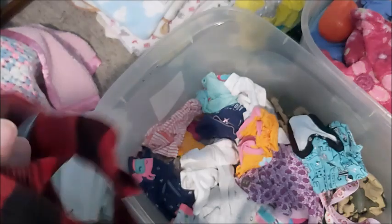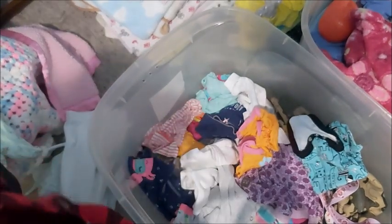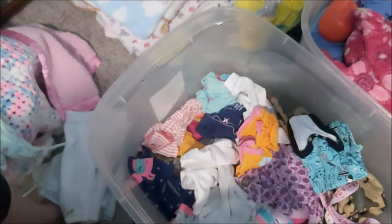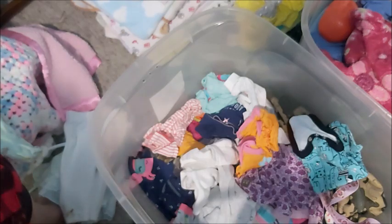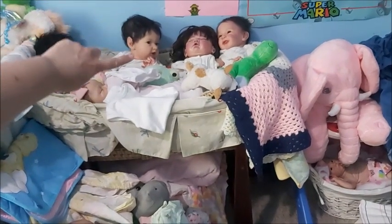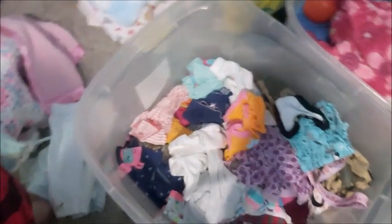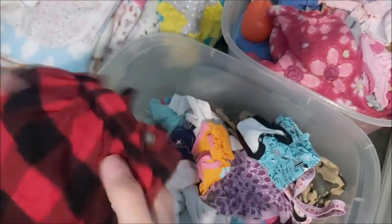Most of my Lurly Eagle babies, actually all of my Lurly Eagle babies except for the Gertie, are in my bedroom. Because I cherish, well, I cherish Waverly too. Waverly Brooke. Let's see if I can find her right there. Waverly, she's a Gertie by Lurly Eagles. And all my other Lurly Eagles are in my bedroom. I'll show you that one day.